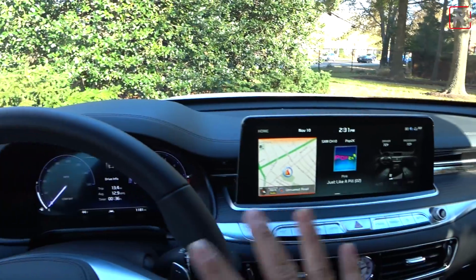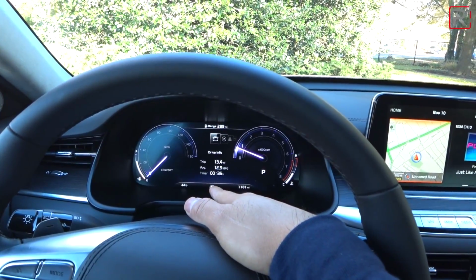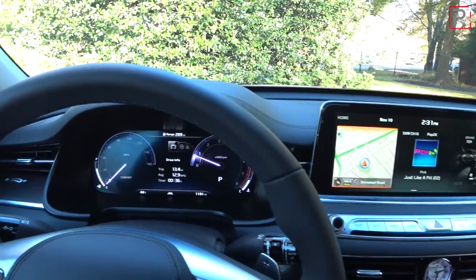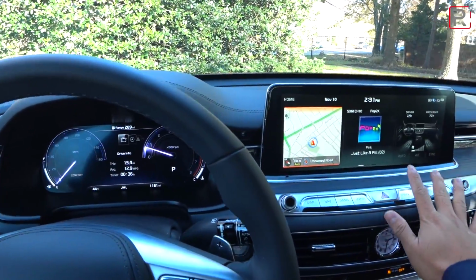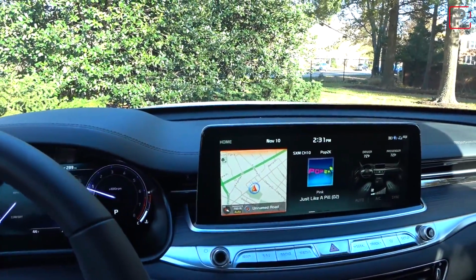You can see you've got two 12-inch displays. Now this display here is optional. It's part of that VIP package. If you don't have the VIP package, you'll have a smaller 7-inch display, which I have not seen yet. But these two 12-inch displays, while I wish that they were kind of connected the way Mercedes does it, it seriously is the same thing as BMW. I love the new head unit here, but let's first talk about the materials because this is a luxury sedan.